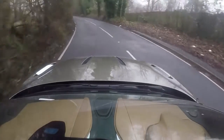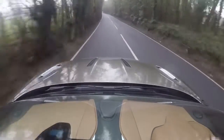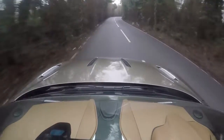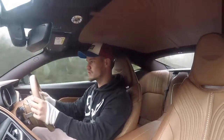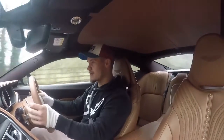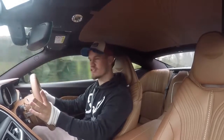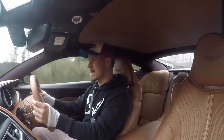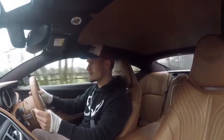Whoa. I squeezed the throttle to about 60% there, and it felt like a fighter jet. The thrust of this car, I don't think this is slow. I haven't put my foot flat to the floor yet, but 40–50% is absolutely fine. I'm gonna wait for the straight first.